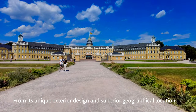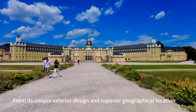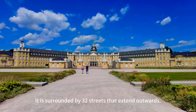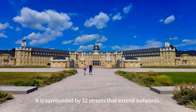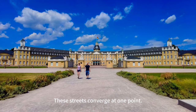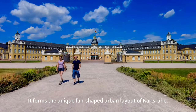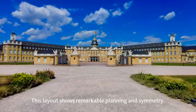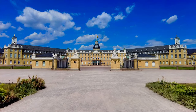From its unique exterior design and superior geographical location, it is an unparalleled palace. It is surrounded by 30 streets that extend outwards. These streets converge at one point. It forms the unique fan-shaped urban layout of Karlsruhe. This layout shows remarkable planning and symmetry.